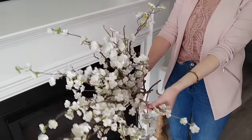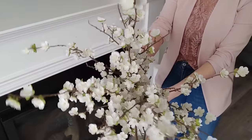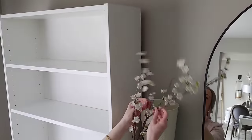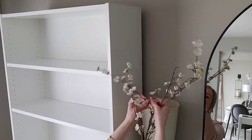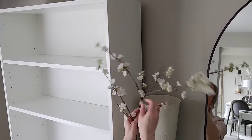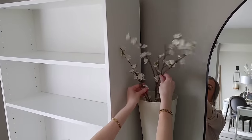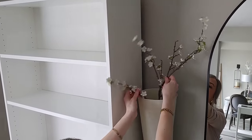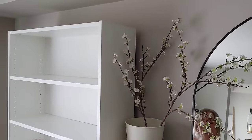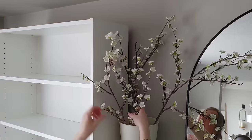And I really wanted to fill it with some florals. These florals I did get at Michaels last year, but I saw them again this year. It's buy one, get one free. I think these stems are so gorgeous. I believe in my last video you guys said these are dogwood stems, and I absolutely love them. To me, they just look and feel like spring. They're kind of wispy with the buds on them. So I really wanted to incorporate these into my decor and make them feel very organic and wispy, like something you would see in nature.